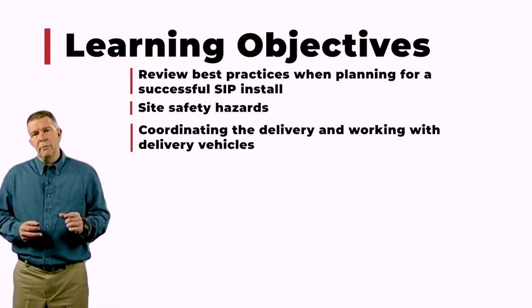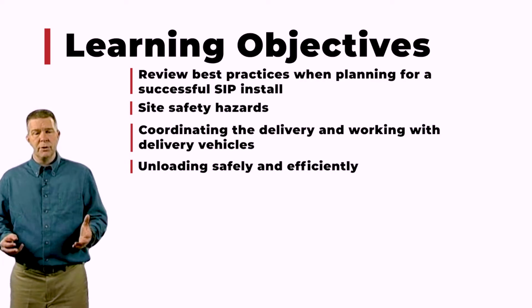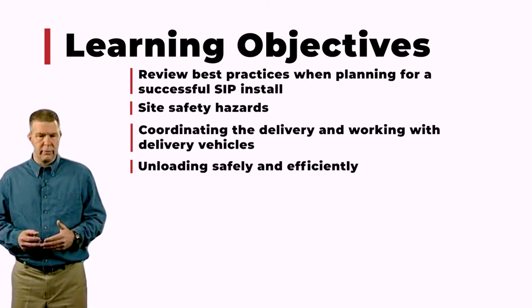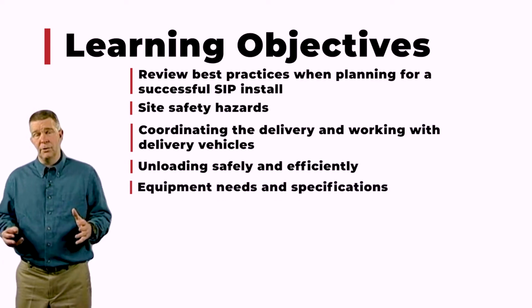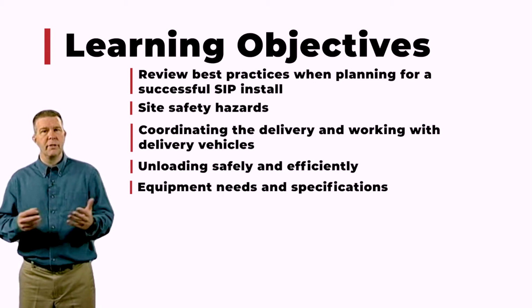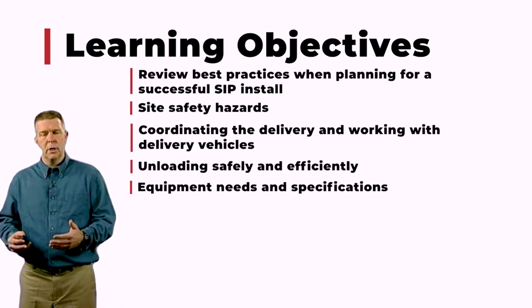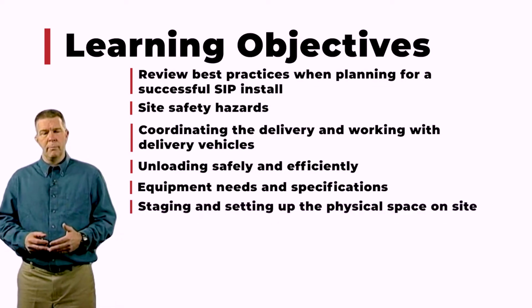We'll talk a little bit about delivery and what the industry deals with in terms of delivering SIP packages and how to coordinate those deliveries. We want to talk about equipment needs. When setting SIPs, depending upon the site, we have specific equipment requirements, whether they be forklifts or cranes. We'll talk a little bit about those issues.